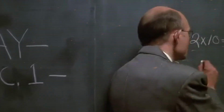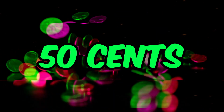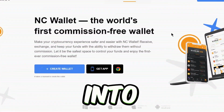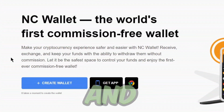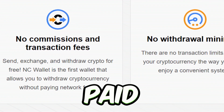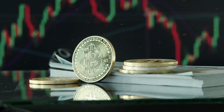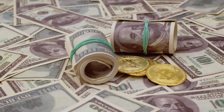You only need a tiny fraction of Bitcoin to cash out, about 50 cents worth. Plus, you can deposit your earnings into the NC wallet it partners with and earn a sweet 6% annual percentage yield in interest, paid out daily. It's a pretty slick setup. Mine a bit of Bitcoin, stash it in a wallet, and watch that passive income roll in.